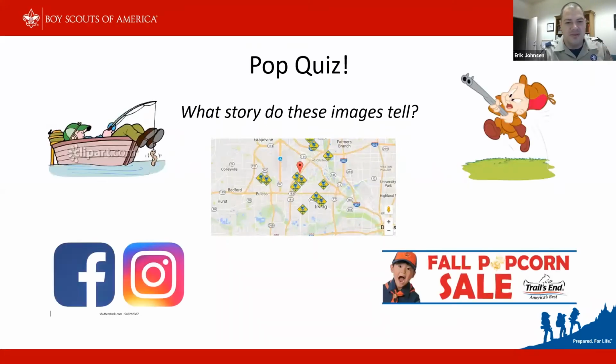And I'm going to start with a little bit of a teaser to see if anybody has thoughts on how we could take these images and all weave them together in some kind of narrative or purpose for this presentation. Anybody have thoughts?